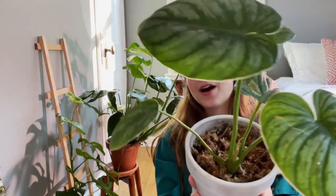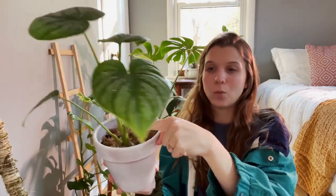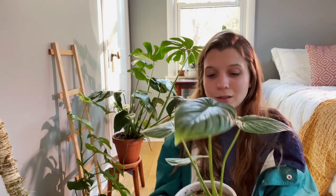Wow, wow, wow. There are 5 leaves here and 1 more on the way. This is a 6-inch pot. Oh my goodness. Every single leaf here looks practically flawless.